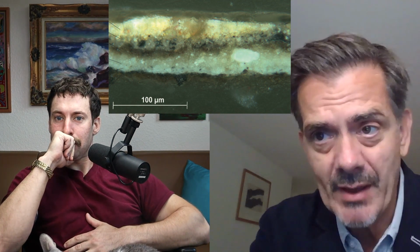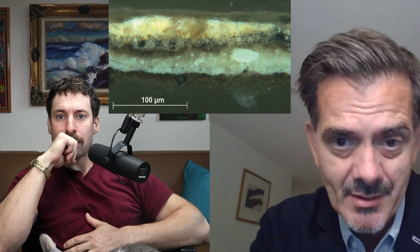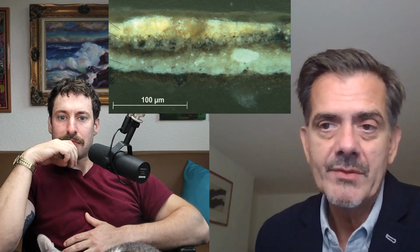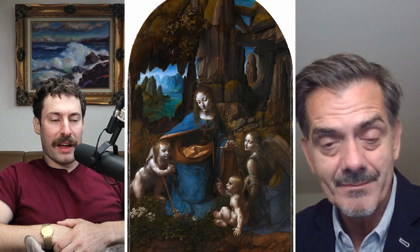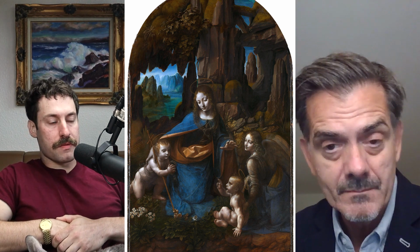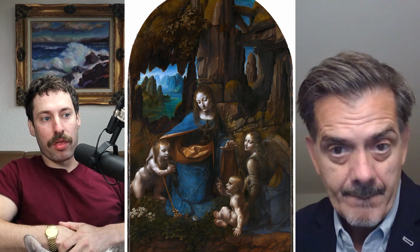We can effectively do X-rays for individual pigments now, and then it gets very complex and difficult to describe. But we use those images both, sometimes to address specific conservation questions, but often it's just to help us understand how a picture was painted. Yeah, and in this painting in particular, did the infrared imaging, the X-rays, teach you anything about how the painting was done that you just hadn't anticipated?